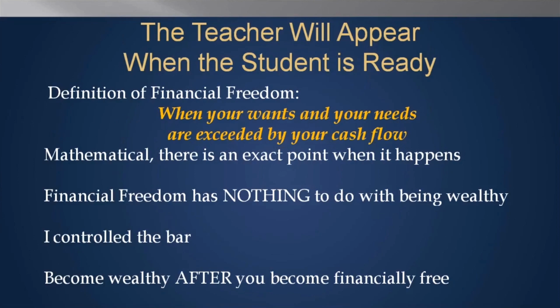Now, you've all probably heard the teacher will appear when the student is ready. Have you heard that before? Well, apparently I was ready when I heard a certain definition of financial freedom. And that definition read, financial freedom happens when your wants and your needs are exceeded by your cash flow. It actually said when your wants or needs are exceeded by your passive income. But I'm going to suggest that we just strike the word passive out of our vocabulary. I don't believe that anything's passive in this world. And if you think you've made it and you're completely passive, then just quit paying attention to your assets and watch what happens. You have to be vigilant all the time. And so I changed it from passive to cash flow. Financial freedom happens when your wants and your needs are exceeded by your cash flow.